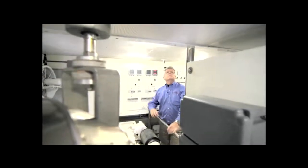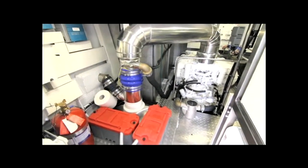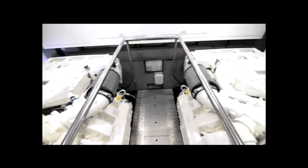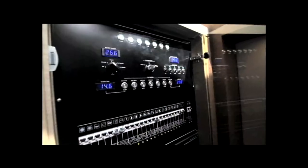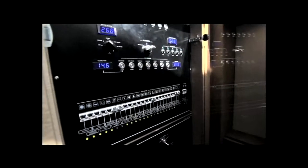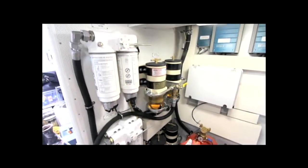The entire compartment offers 6 feet 1 inch of headroom. Diamond plate non-skid decking runs throughout. Exhaust risers are well supported. Stainless rails surround the engines. Dual 20 kilowatt generators are stacked against the aft bulkhead, and electricity is controlled from the ship's panel next to the helm. Double Racor fuel filters for the mains allow changeouts on the fly.